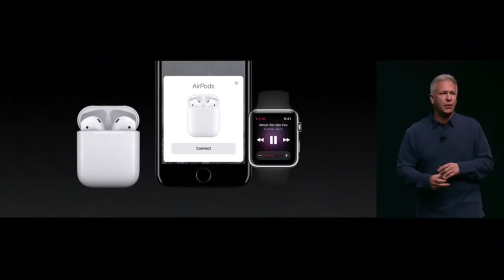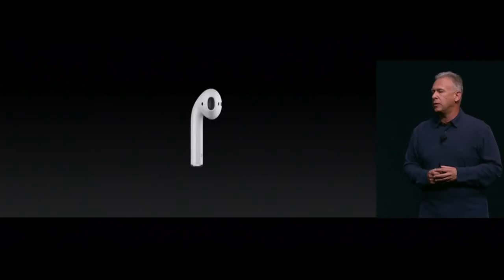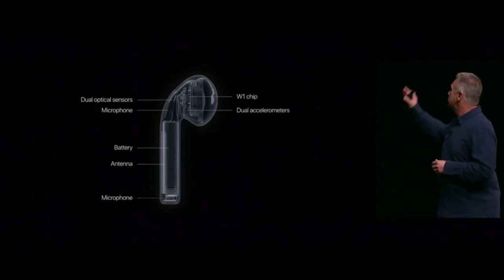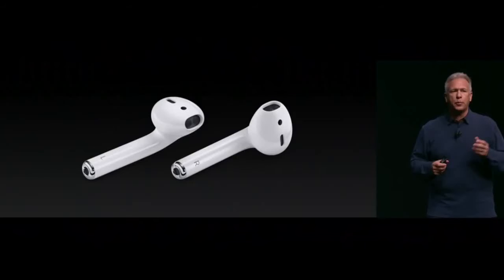Now, the amount of tech Apple shoved into these little headphones is impressive. I mean, they're just loaded, jam-packed with sensors, and can you imagine how easy it will be to lose these? They are tiny. So that's what makes it so impressive. It's small, yet filled with so much tech. 24 hours of battery life using the actual case, and you'll be able to charge that with a lightning cable.